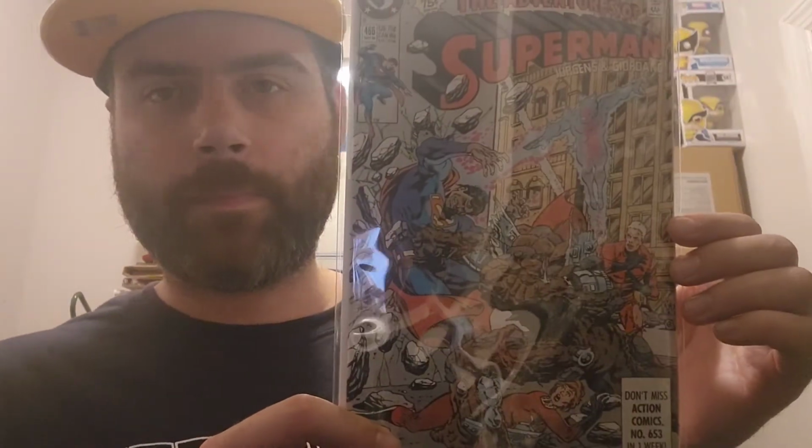Next up, we have New Mutants 87, but it is the not valuable at all second print gold cover. I hope to one day have a red cover. I like old Cable, even though I'm not like a super mark. Next up, we have first appearance of Hank Henshaw, The Adventures of Superman 466.